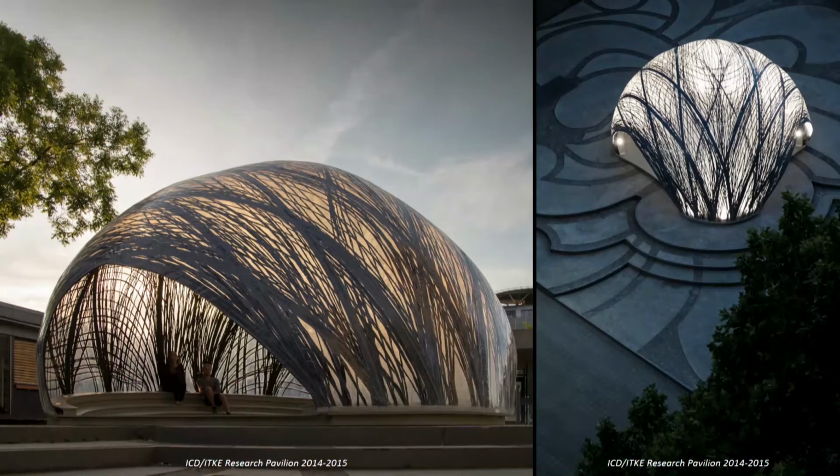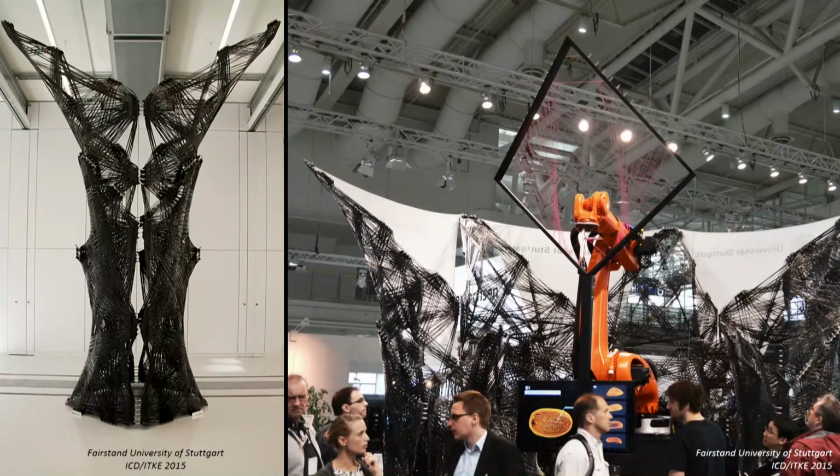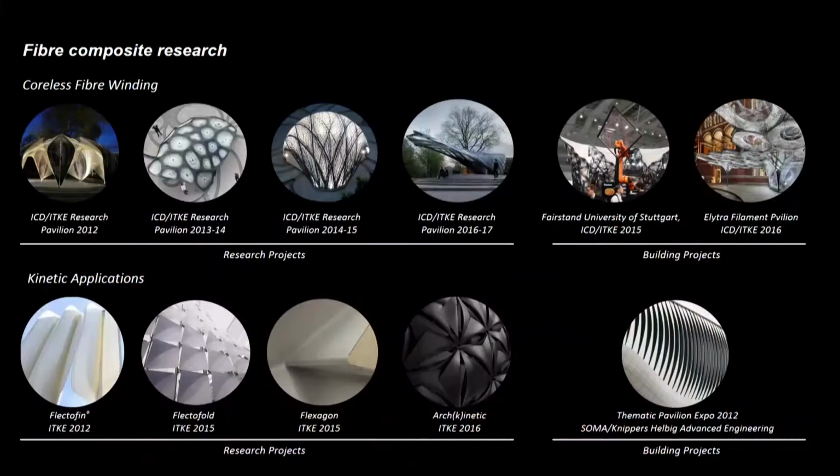The Research Pavilion 2014-2015, where we had a pneumatic formwork and a KUKA robot placed inside an air-inflated bubble, placing fibers from the inside on the membrane. And also more applied projects like this fair stand we built a couple of years ago for the University of Stuttgart to present our research at the trade fair in Hanover, where we also had a KUKA robot showcasing this whole process.